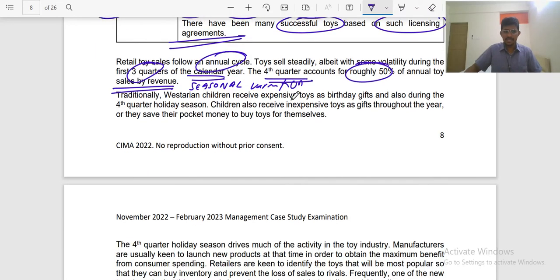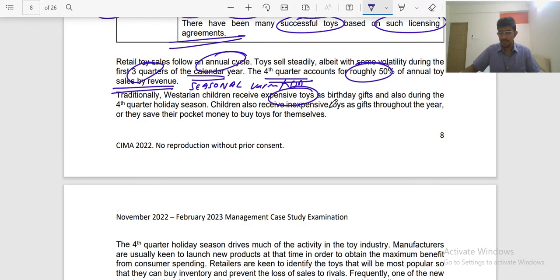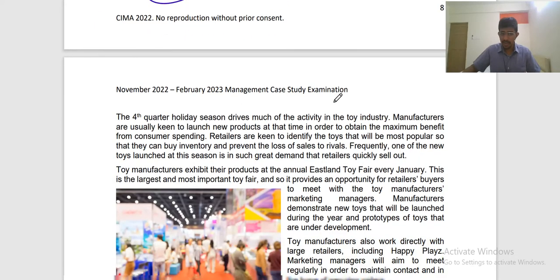And they are saying traditionally Westarian children receive expensive toys as birthday gifts. So that is one thing. They are having that disposable income, they are saying. Children also receive inexpensive toys as gifts throughout the year, but they save pocket money to buy toys by themselves also. So there is a good market, if I'm not mistaken, in this country.